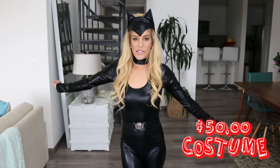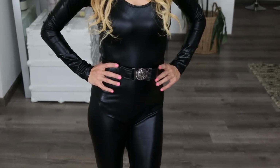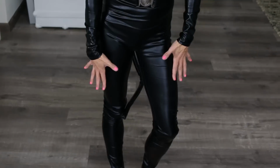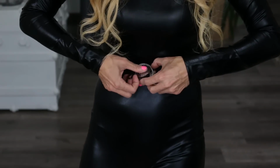I'm a cat. So this is the $50 cat costume. And as you guys can see, it is like very sexy and like tight. You know, you feel like confident in this. Kind of, well actually it's a little tight on me. It's got the leather, pleather, one piece, and then it's got a nice belt. I love this. I think this is such a cute little thing. This is worth $50. Except this thing keeps unclipping, so that's a downer, but you know.